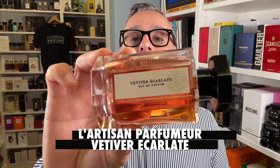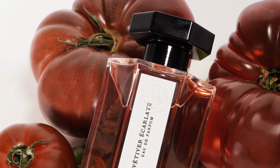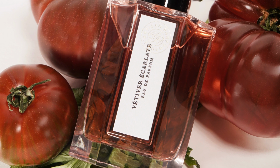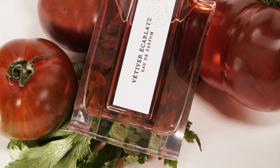But moving on to the house of L'Artisan Parfumeur, we've got Vetiver Ecarlate, which was also recently featured in a vetiver video. Vetiver and tomato leaves, but this one also has a lot of grapefruit. For me, it's a really great, once again, fresh, invigorating, kind of herbal take on that greenness of the tomato leaves with the juicy, zingy spiciness of the grapefruit, and then the woody grassiness of the vetiver.